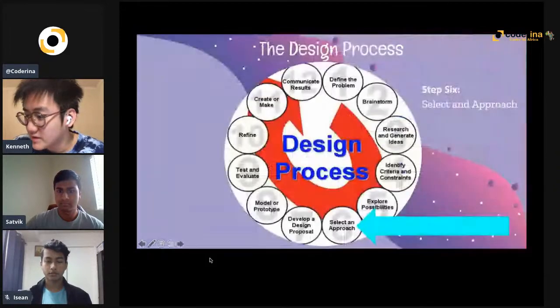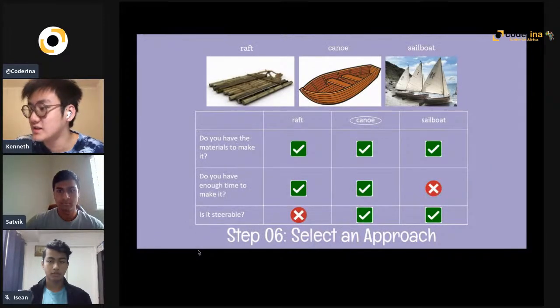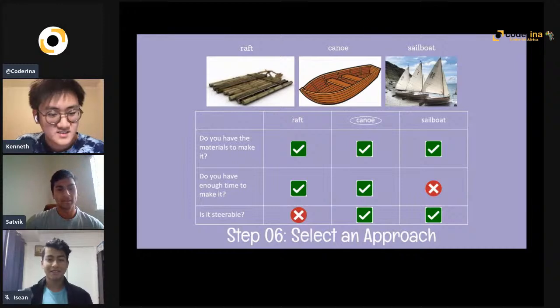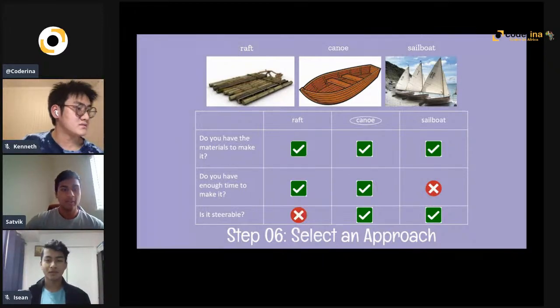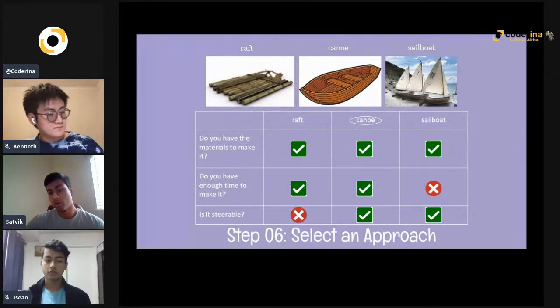Okay, let me see. So now I'm going to give it back to Ishan, who's going to talk to you more about selecting an approach. Actually, it's me, not Ishan. Ishan will be later. But now that Kenneth talked to you guys about decision matrices and how to single out ideas, we have some reasonable ideas here that we can start to single out. I see many of you are talking about a motorboat or a sailboat or a canoe with oars. Those are all very reasonable ideas. Some of you said raft too.